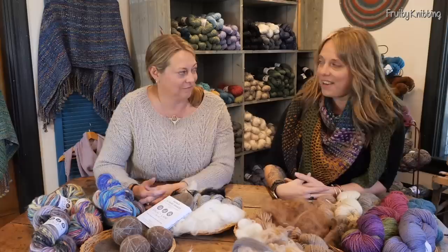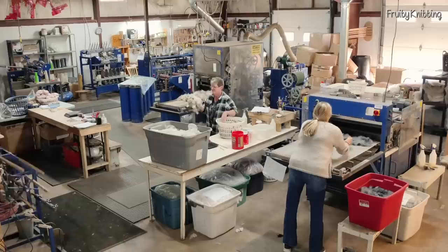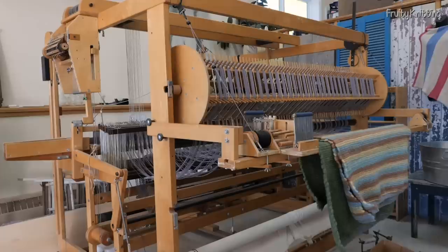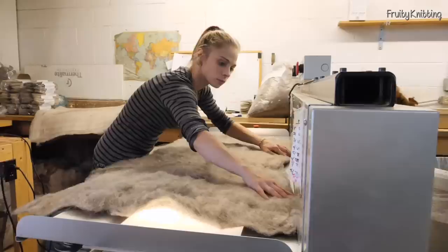So we changed management hands and really dove deep into our milling and expanding our services to our clients. Right, so we are a full fiber processing facility located in Sussex, New Brunswick, Canada. Along with milling natural fibers, we also operate a weaving and knitting studio. We've really worked on building our business from fiber to finish. We have fiber producers from all across Canada down into the U.S.